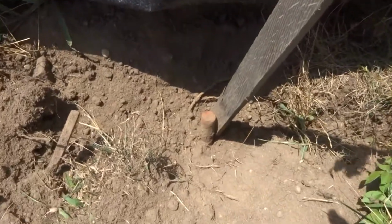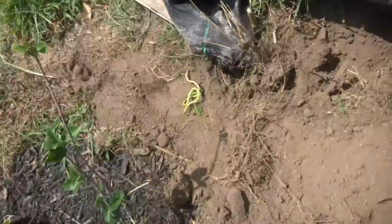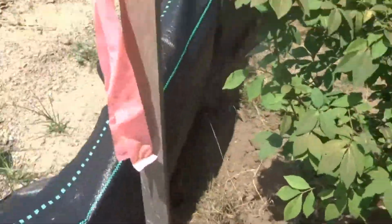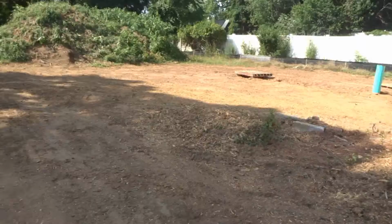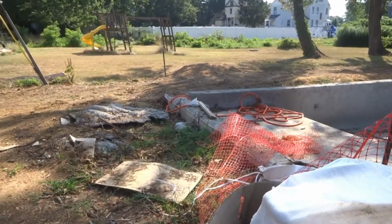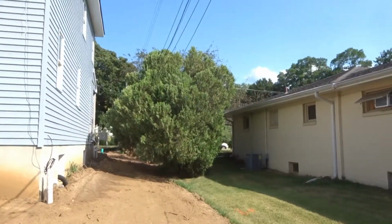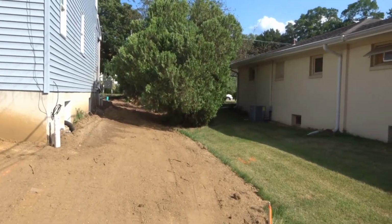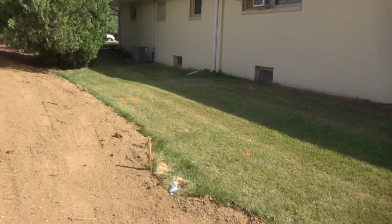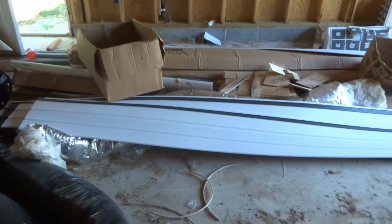Oh, we found the marker. This is where the property begins. Goes like that. Goes like that. They came and they chopped down these two pine trees. Remember they were over here? And then they chopped that tree down right over there. Pretty much finished grading this off, except for this bush. And they've got to finish putting in the dirt, compatible with this property next door. This is where the porch is going to come all the way out to here, the deck. And we've had crews here yesterday and today.